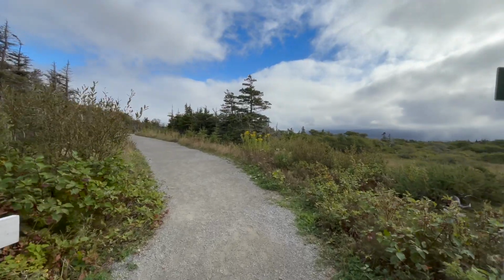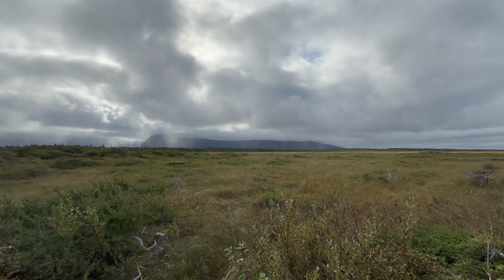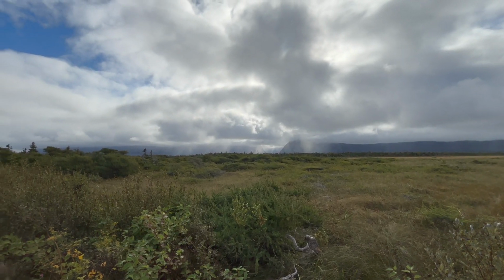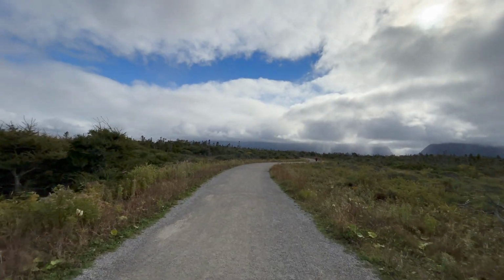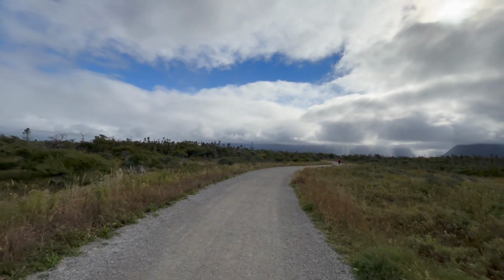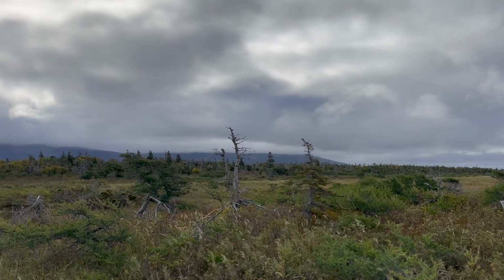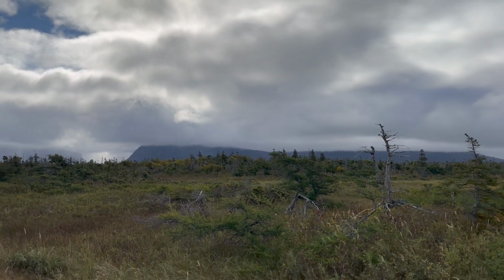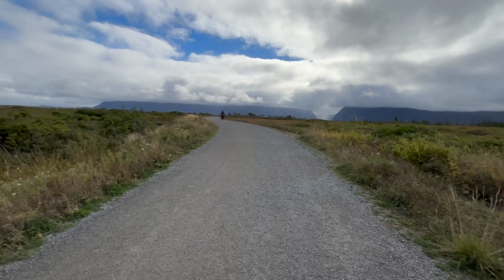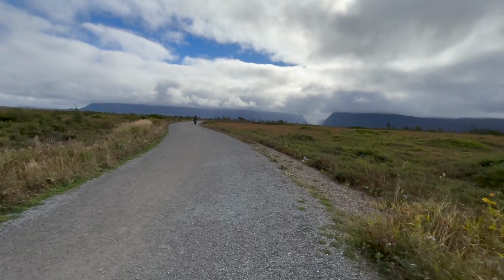Wow. So as soon as you get past the parking lot, there's that viewing platform of this amazing view. It's a little cloudy and overcast today, but you can see that the clouds are coming right over the mountains. It is just beautiful. Looking forward to this experience. This is just one of the most beautiful parts of Newfoundland here in the park, Gros Morne National Park. Absolutely beautiful. Wow, what a view.